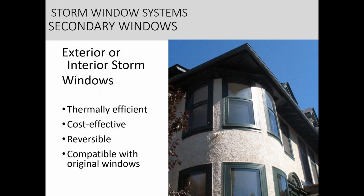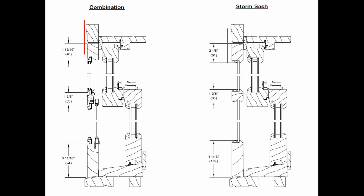We talked about secondary windows or storm windows. I love them because they let the owner accumulate money. They're cost effective. They're reversible. You haven't done any damage to the original fabric. They're compatible. They're usually daylight opening size the same, and they do create more thermal efficiency. In some cases, this can be a great solution. What does that look like?